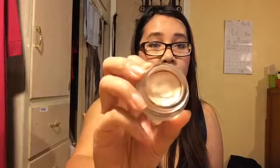Alright, the rest are natural nude shades. Let's start with the lightest. This is Beijing Beauty. Is this the lightest one? Yeah, this is the lightest one, Beijing Beauty, and it is very pale.